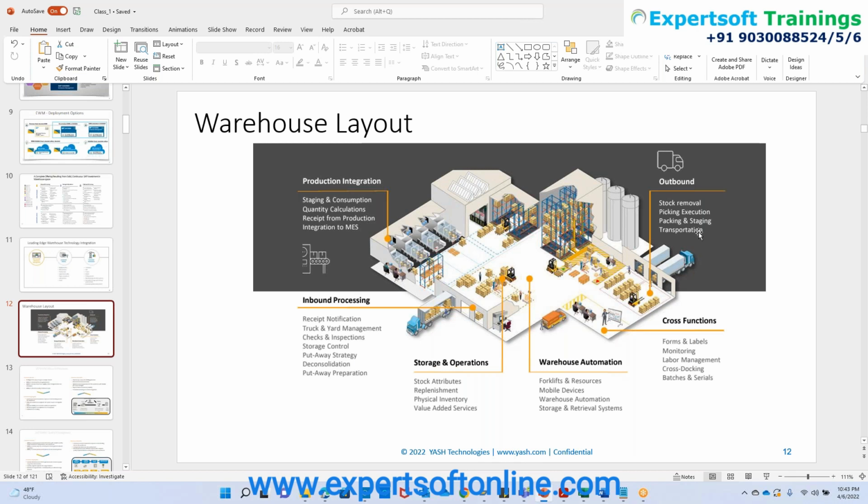And outbound: once you have the delivery from your sales order, the picker goes and picks it. If needed, they will pack it. Suppose he is picking five cartons from here, five cartons from here, five from here, they pack it, stage it here, then you do the loading to the truck. This is the outbound process that you see.